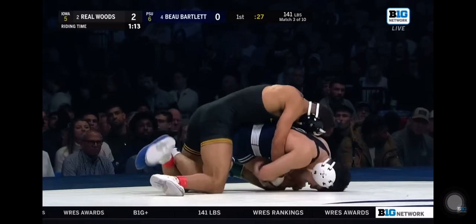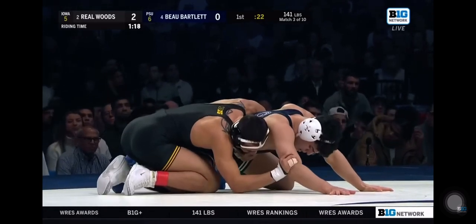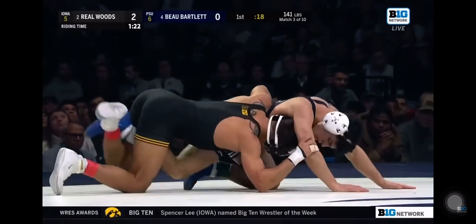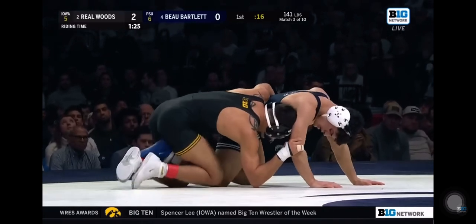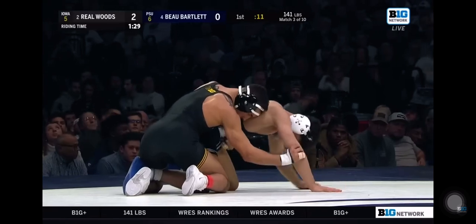Cross wrist. Yeah, good cross wrist ride. I like what he did right there. He's sagging on it. Now he's coming back to that head lever position. Good solid tight waist allows him to do that. Right now, if you're Bartlett, you want to try to get a little bit of elevation. Maybe sneak a whizzer in here, if you can go ahead and do that.